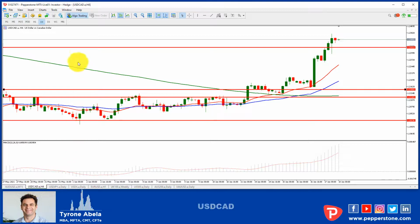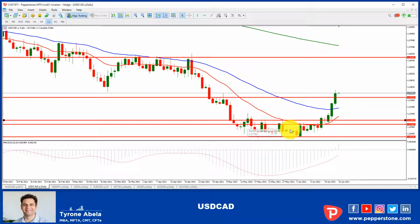Alright, the US dollar CAD is the next one that we'll look at. This has been a really good one. Shot up right through, broke that zone that we've been talking about, gave us a chance to get in, which was the most important thing. We certainly should have got in. If you weren't in there, I'm not sure what you were waiting for, because it was there for a while and we've been talking about it.